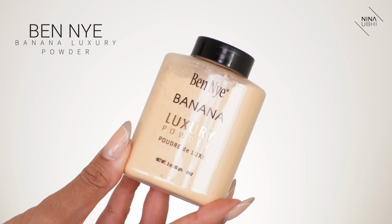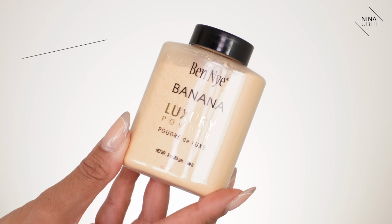Okay, I'm getting my Ben Nye Banana powder, put a little bit in the palm of my hand. I'm getting my Real Techniques brush. I'm just gonna dust it over. So I just want a natural finish. So I feel like brushes are pretty good for that.